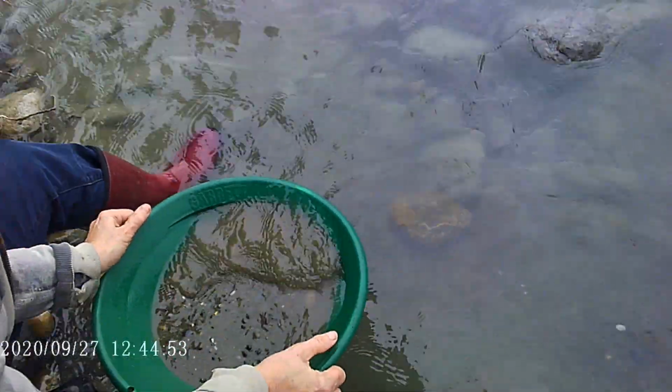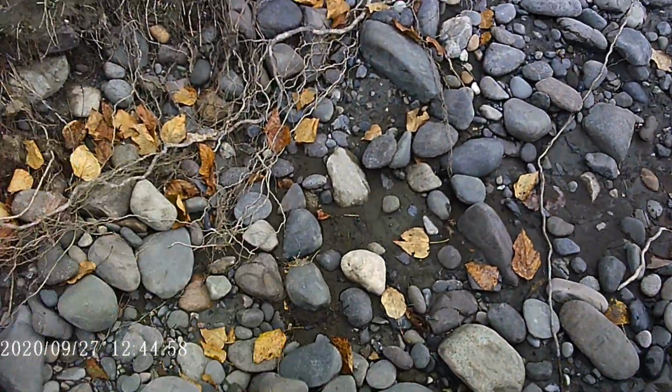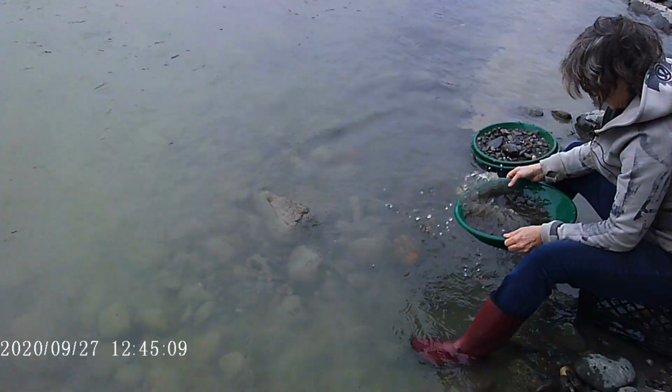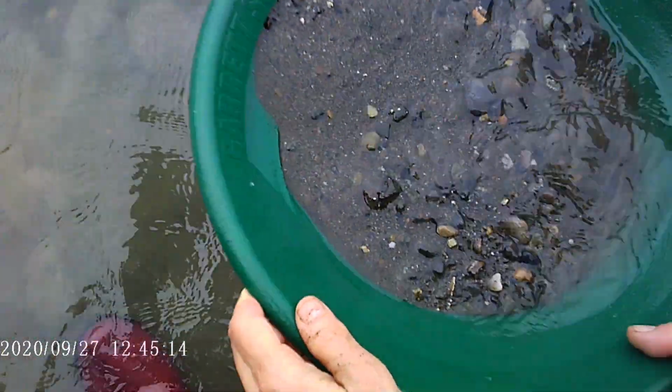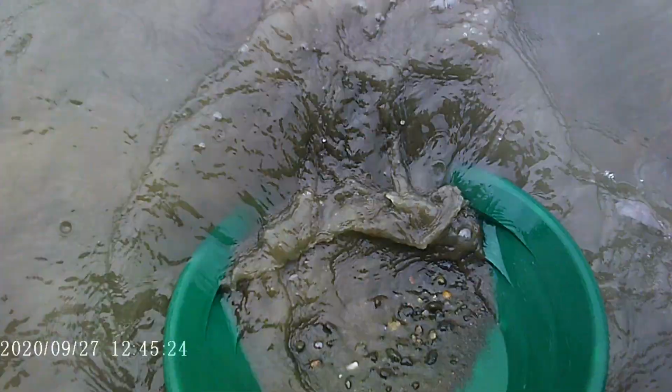Oh, I see. It's because you're making it hard for yourself. You gotta move yourself to this location and pan right there in the deep water, right here, like I did. No, because you keep lifting up the pan. There's no lifting of the pan involved. It's just like this. You keep it under the water. This is the motion you're doing. It's tailings, so it's all fine size, and it just goes really easily.